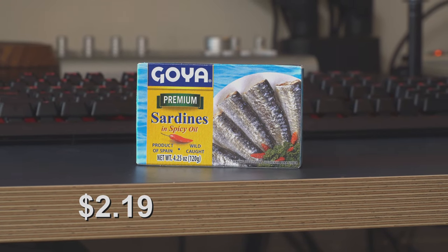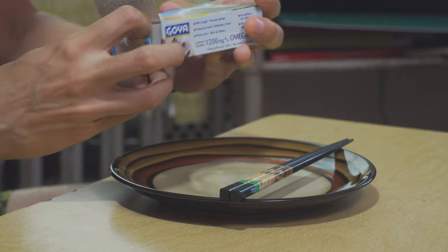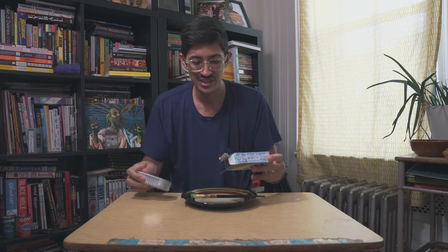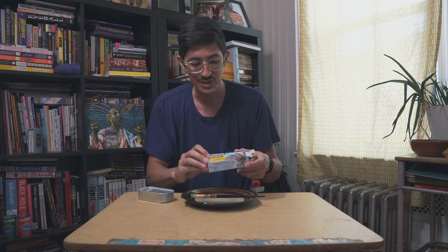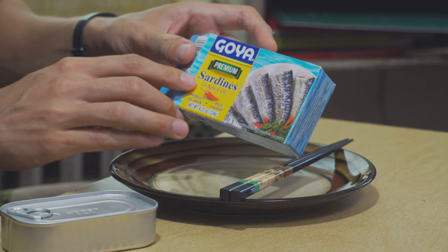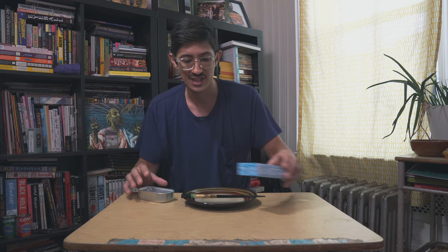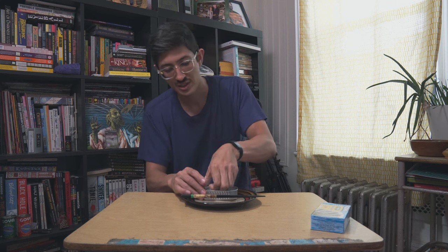First up, we got a box. A box is a good sign. And these are gonna be in spicy oil. And like fancy sardines, they put the text of whatever country they come from, the language, on one side, and then they put it in English on the other side. So I know that these are wild-caught spicy oil sardines. Fantastic. Normal looking can here. Crack her open.